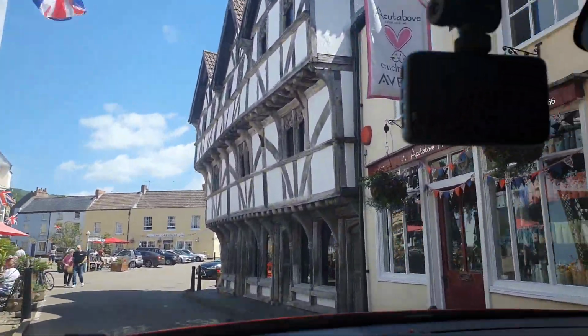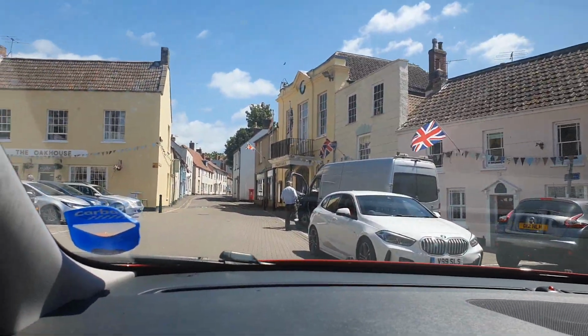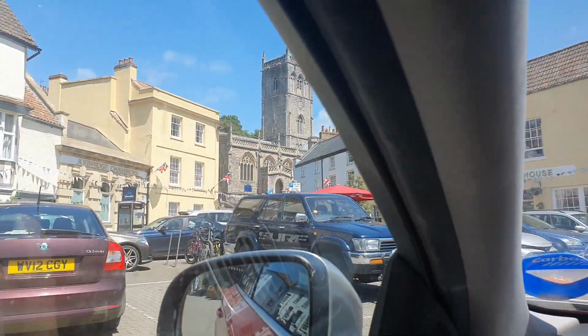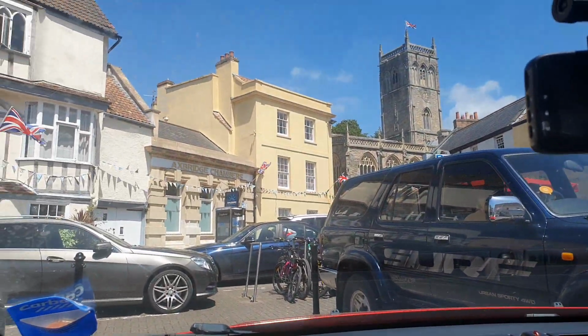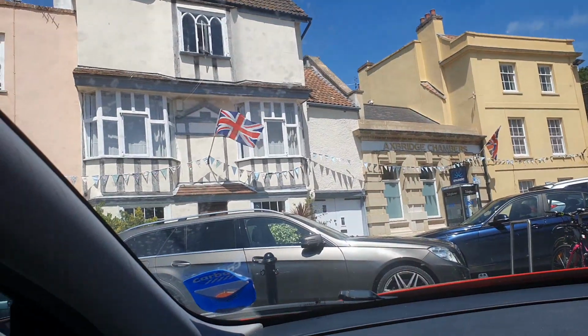There, this is the St. John's Lodge now. So later, see you inside St. John's Lodge, and also that church where I had a vlog before. That's the Oak House there. Okay, we'll just park this car, and we're going to St. John's Lodge. So come on and join me. We're going to St. John's Lodge.